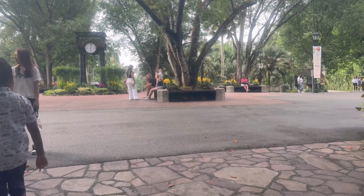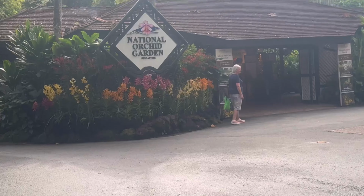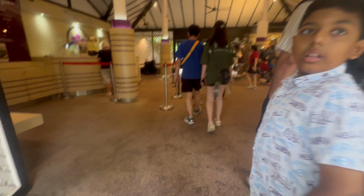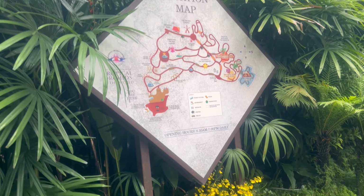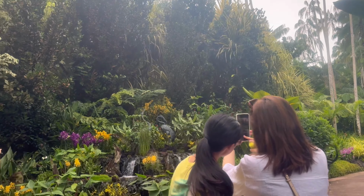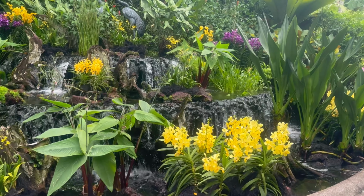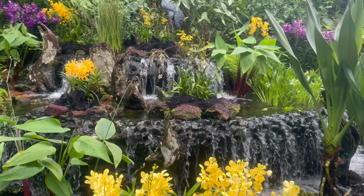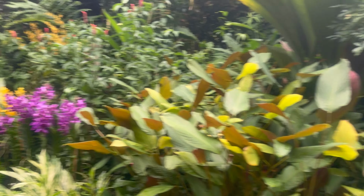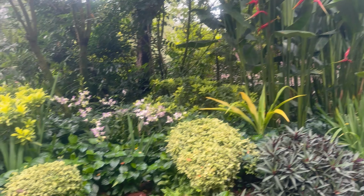So we are going near the entrance. Usually there is a small charge to enter this National Orchid Garden, but as the promotion was going on for Singapore residents, we went that day for free. Admission was free. So if you are coming on non-promotion days, or if you are visiting Singapore, there will be around $10 to $15 you need to pay. And this place is beautifully maintained. Really hats off to the maintenance. It's very well organized and beautifully maintained place.